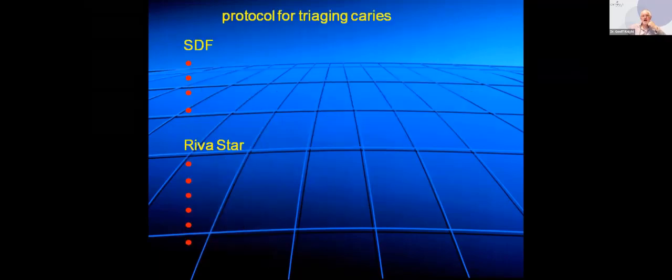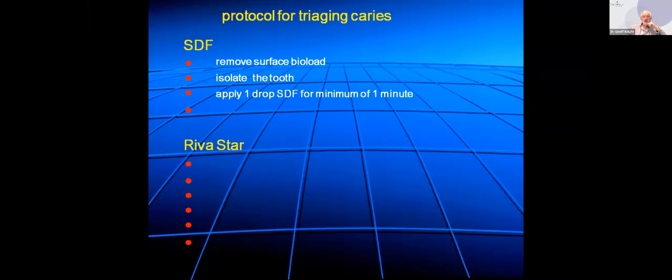So let's look at the protocol for triaging caries. With the silver diamine fluoride, and I got this off the Elevate website, you remove the surface bioload. So you get a bit of the blood, pus from yesterday's lunch, as you do. You isolate the tooth with cotton rolls, or if you want to use rubber dam, you can. You apply one drop of silver diamine fluoride for at least a minute. So it needs a minute to actually work, apparently. Then you gently blow dry.